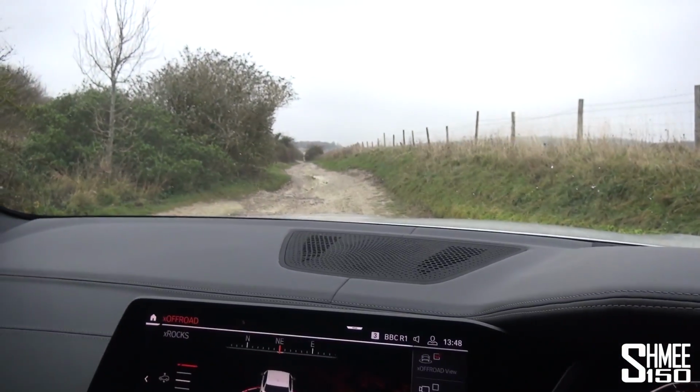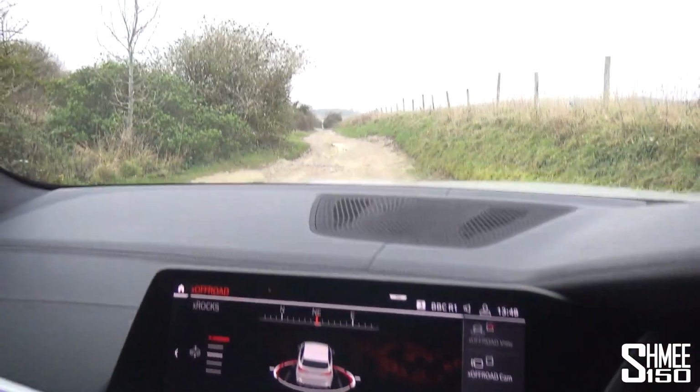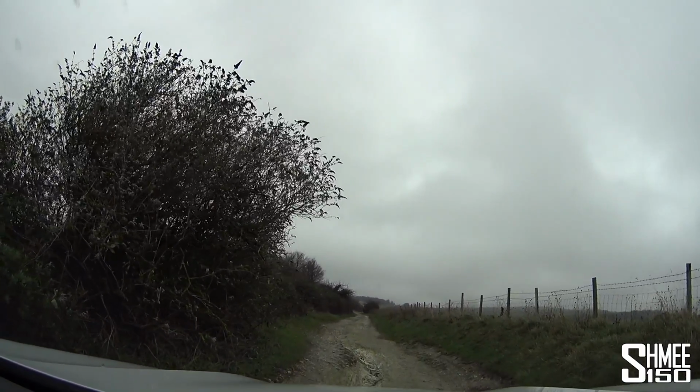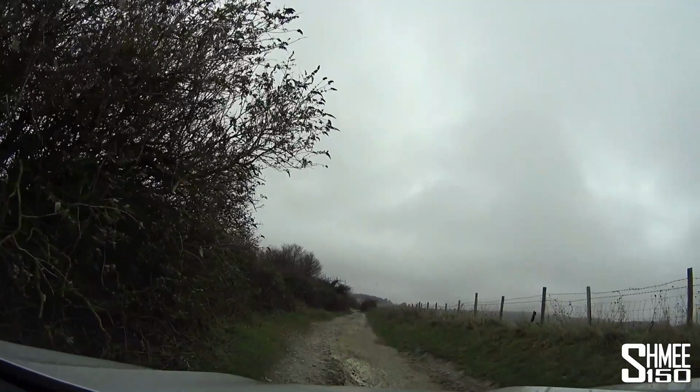But there is a path up here, so let's continue on and have some fun. Now, as we make our way through this pretty gnarly terrain, you need to have some decent off-road clearance to be able to actually make it up here. Depending on your different driving mode, it changes a number of different aspects.